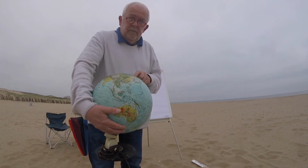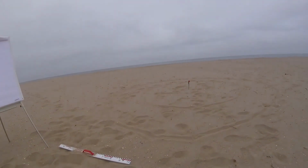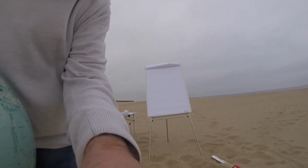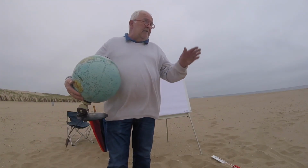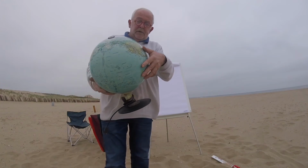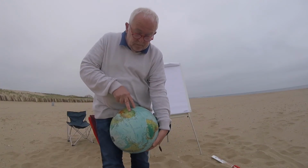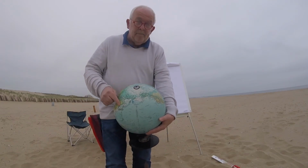And of course, it's very simple. If you look at the North Pole, our North Pole here on the beach, you can see that the inner circle is shorter than the outer circle. There's only one place on Earth where you can have both lines parallel, which is on the equator. If you're going to build a railway here, you've got no problem. The problem is here.